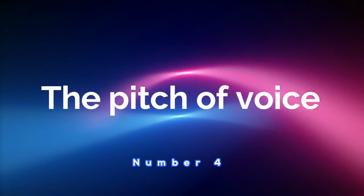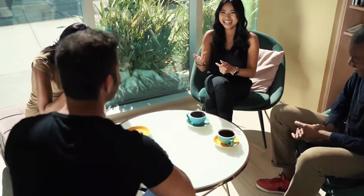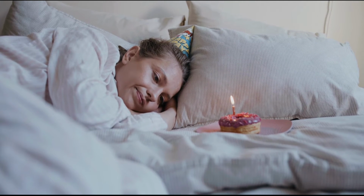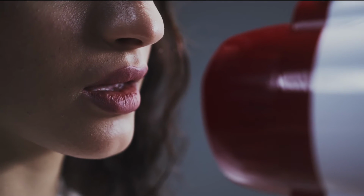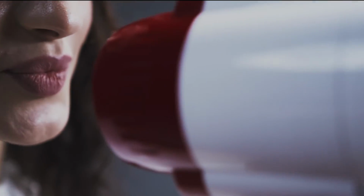Number 4. The pitch of their voice. Voice pitch is a good indicator of someone's emotion. It's important to always pay attention to how someone talks and how the pitch of their voice changes from the baseline to either a higher or lower pitch. When a person is excited, happy, or angry, they have a tendency to elevate the pitch of their voice. On the other hand, when a person is sad or depressed, it's going to get lower. If a person keeps changing the pitch of their voice, it shows the person is lying or trying to come up with a fake story at that point.